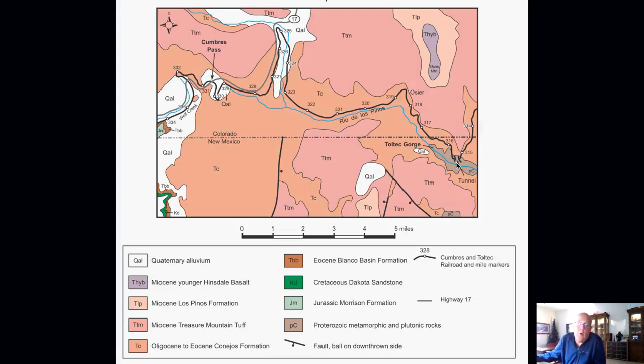And where we get a look down into that Toltec gorge that I talked about earlier, that 800-foot gorge that we go through. And then we start working our way, the final assault, you might say, on the mountain. And at the other end here is where we hit the Cumbres Pass, where we stop going up and start coming down into the San Juan Basin, and ultimately to Chama, New Mexico, the end of the line.